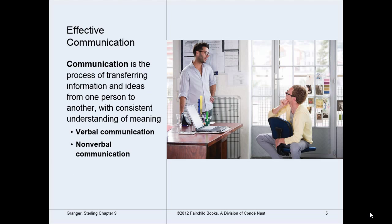Now we're going to look at communication, because when you're developing your business plan, the ability to communicate effectively can mean the difference between succeeding and not succeeding in your business. Communication is the process of transferring information and ideas from one person to another with consistent understanding of meaning. For a company to be successful, you as the entrepreneur must be able to communicate the vision or beliefs of the company to not only your employees but also to financial backers. This is done by making sure that all employees understand the mission of the company, and besides knowing the mission, they need to know how to carry it out.